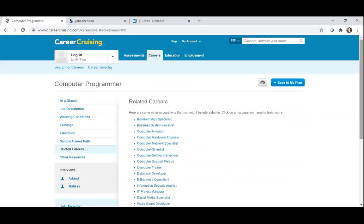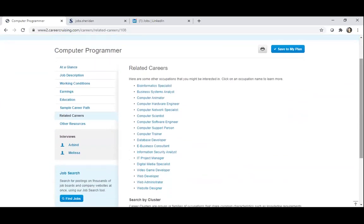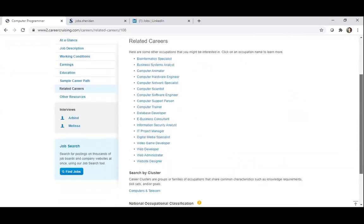So I like this tab because it's helpful to see what other jobs are connected to the field that I'm in. And that way you can get an idea of other opportunities that might also be available to you that use some of the same skill sets. You know, one of the biggest things when it comes to careers is we don't know what we don't know, right? And so this is a great way to start figuring out, well, what are the other connections? And this can sometimes help you find out and refine what it is that you want to do. So it can help with career clarity, as Judy mentioned.